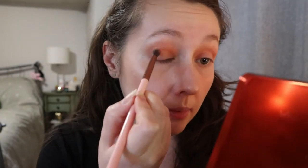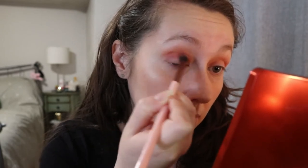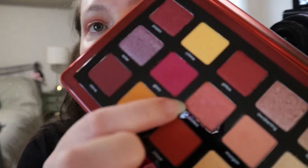I think I want to go in with Glory, this purple plummy shade, to add some depth. Just focusing that more on the outer corner. Yes, love that already. And then I want to go in with a shimmer shade, of course. And I think this middle one is calling to me, Azalea. This one here. This is like a pinky purple with maybe a duochrome shimmer. I think this is going to work best with my finger, actually.